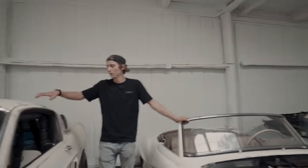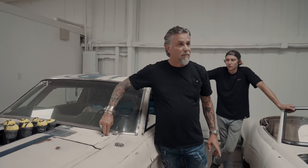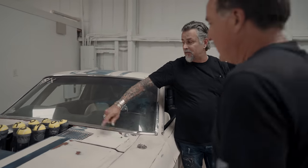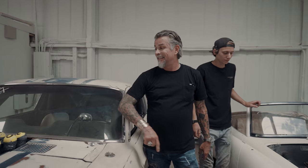Yeah, you need to get some pictures. That's the problem back in the day. They were changing rules so much, because they pulled the motor back. Look at this, though. The cowl only has spot for one windshield. Now, this front end tilts up. I know, but they only made a spot for one windshield wiper.